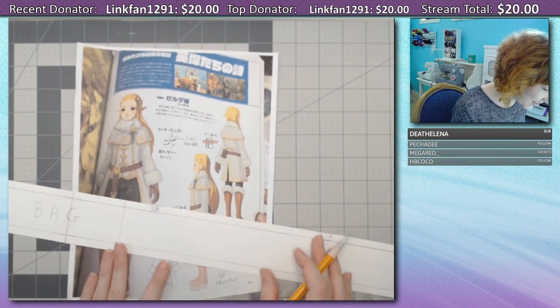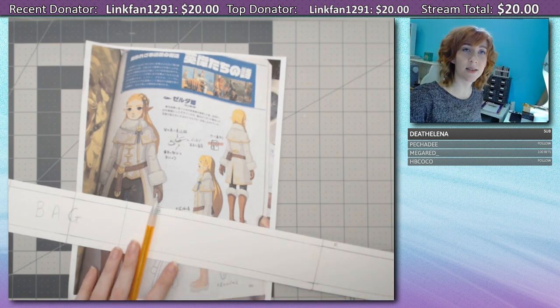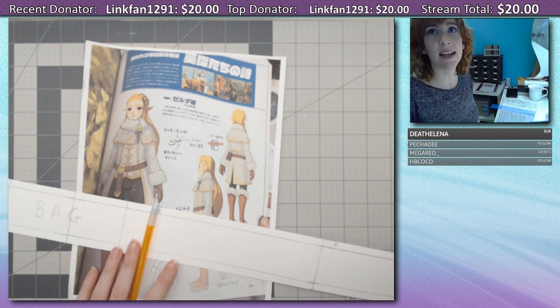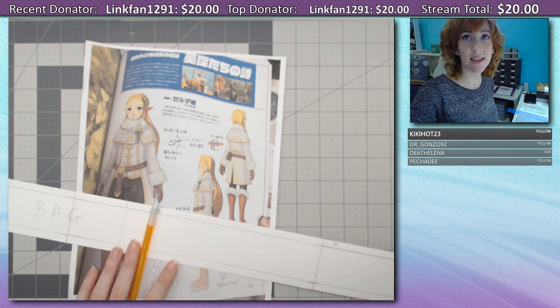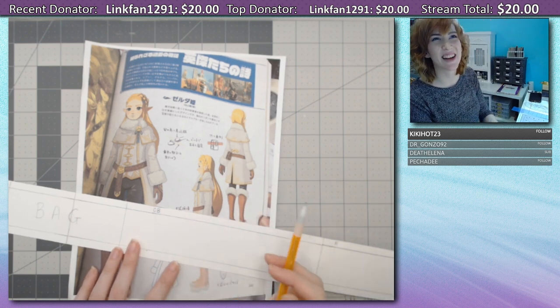Anyway, alright, so let's get to drawing. I'm going to try to move this camera a little bit so you can still see my face while my head is just buried into my work here. Talking about patterning, it seems.